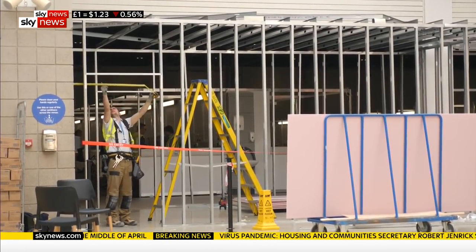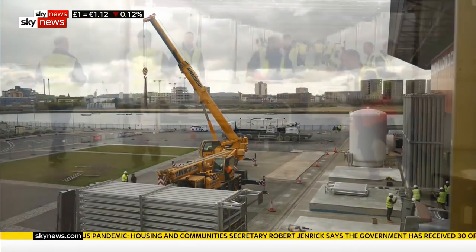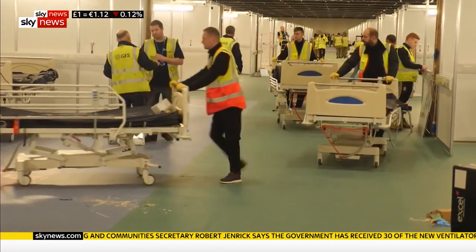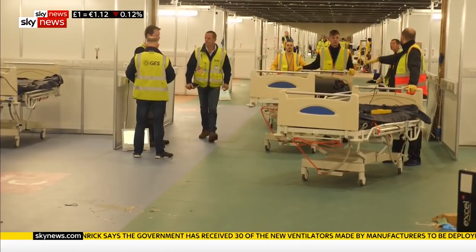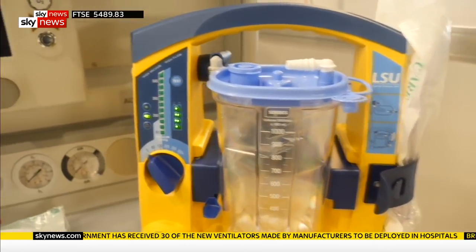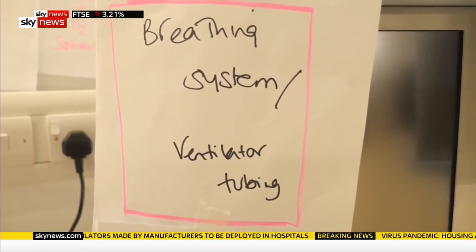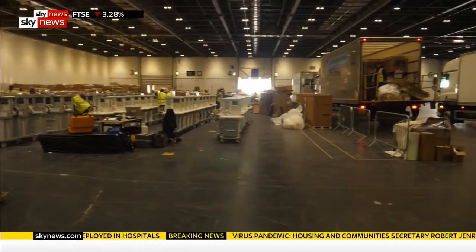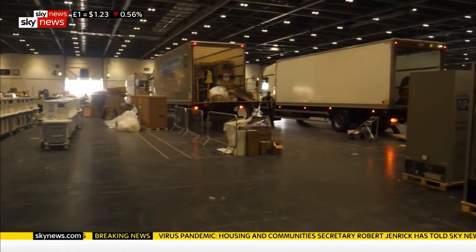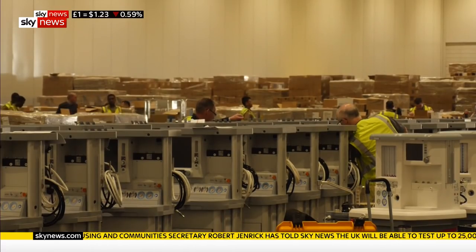The sheer scale of this project and the speed at which it was delivered is breathtaking. These aren't just partitioned beds. The NHS Nightingale is the world's largest critical care unit, fully equipped to deal exclusively with very sick COVID-19 patients. And these ventilators, in short supply nationwide, will soon be plumbed into a 4-mile-long oxygen tube network.